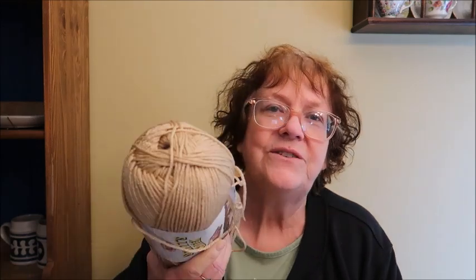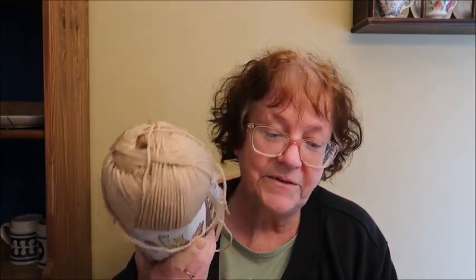Or no, I bought 8 when I got them. I think I bought 8. Anyway, I bought 6. Yes, I bought 6. I've used 4 of each color for the 2 Afghans. There we go. 4 of each color for the 2 Afghans. Yeah, I've used a total of 8. I was right, I've used a total of 8 skeins. I have 2 skeins of each color left.